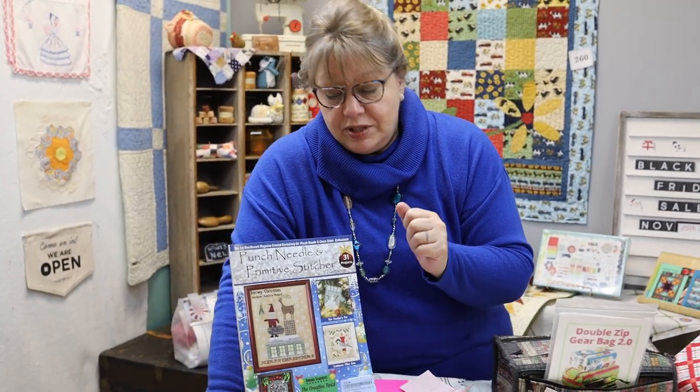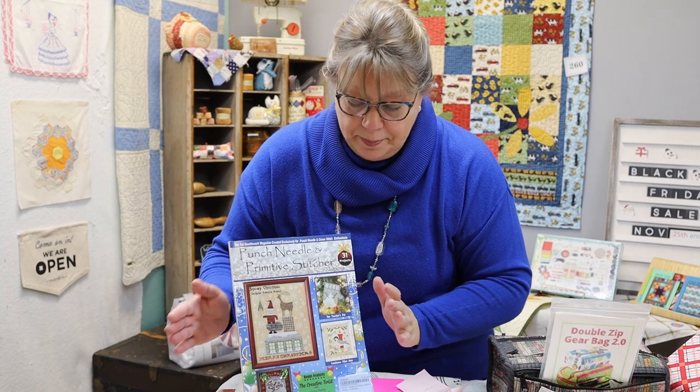I think it would be good for younger people or maybe people with less crafting skills. And gosh, what a great stocking stuffer too. I think you could buy this pattern and the ultra punch needle and the supplies to go with it, and you'd have a really nice Christmas gift for somebody to start their Christmas stocking.